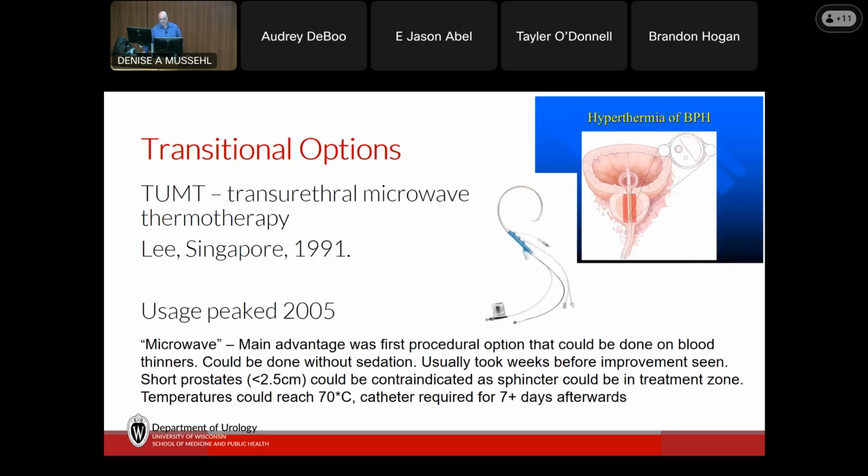It was a catheter that had a 2.5 to 3.5 centimeter long treatment probe, had a balloon at the end that would hold it in place. You would measure the prostatic urethra, and while it was in, the microwave would turn on, and it would run for about 10 to 15 minutes, and temperatures would reach about 70 degrees. Afterwards, the catheter would be in for at least a week, and if people had short prostates, it could fry the entire sphincter at that point. But it was really one of the first things that could be done while patients were on blood thinners, and it could be done in the clinic with minimal sedation.